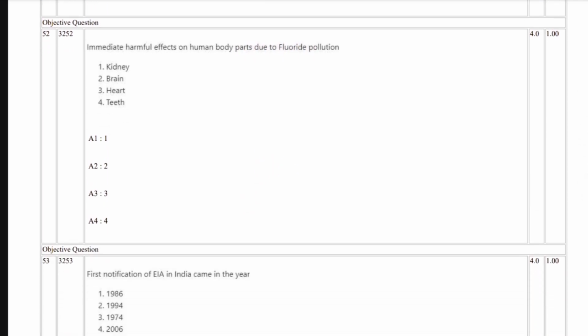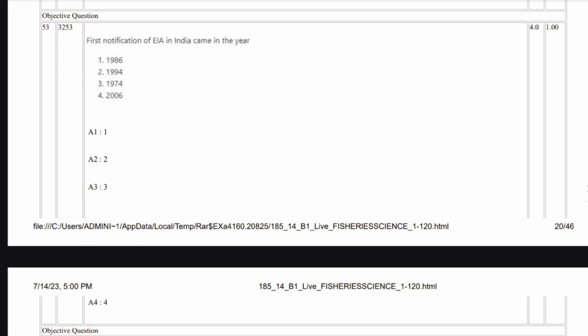Next question. Immediate harmful effect on human body parts due to fluoride pollution? So the correct answer is option number 4, teeth. Next question. First notification of EIA, Environmental Impact Assessment, in India came in the year? So the correct answer is option number 2, 1994.